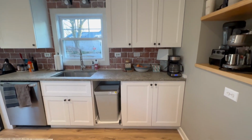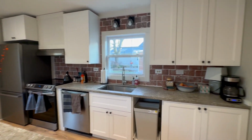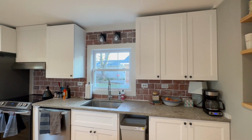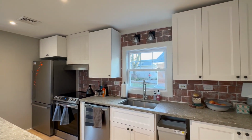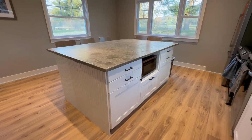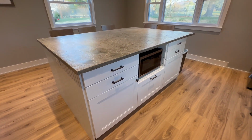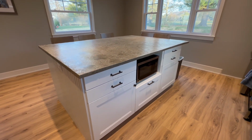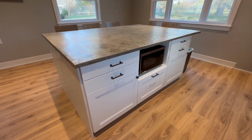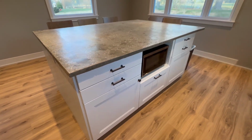So here is what the window side of the kitchen looks like. We have the upper cabinets and then the window with the sink and then the cabinets that go across to the fridge. So zooming in here on the other side of the island, we've put drawers on both the left and right side, which is really convenient for utensils. And then we have put the microwave in the middle, which is nice and hidden under the island, so you don't see it as you walk in.